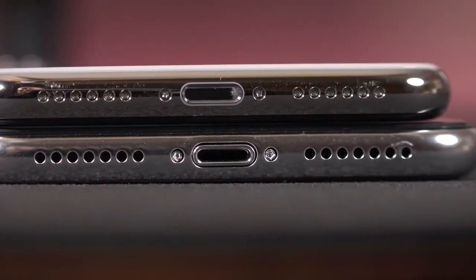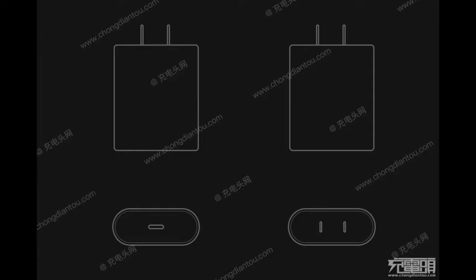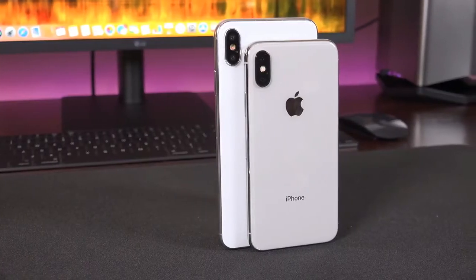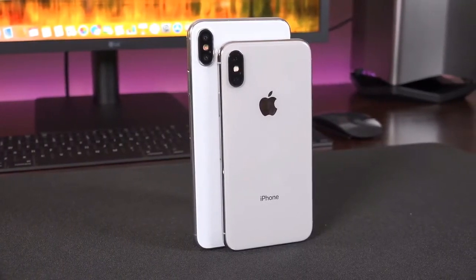We also have a Lightning connector, still no USB-C here, but it looks like we're going to get a new 18-watt USB-C charger included with new iPhones. So that means we can finally take advantage of rapid charging out of the box instead of having to buy a MacBook charger. This will be especially important with the larger iPhone X Plus. That 6.5-inch phone is definitely going to come with a bigger battery.